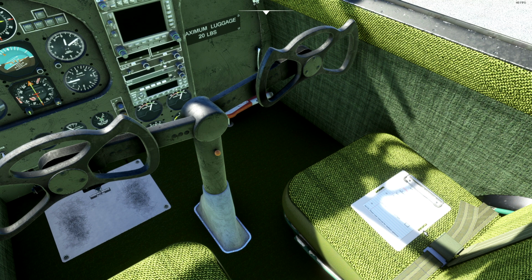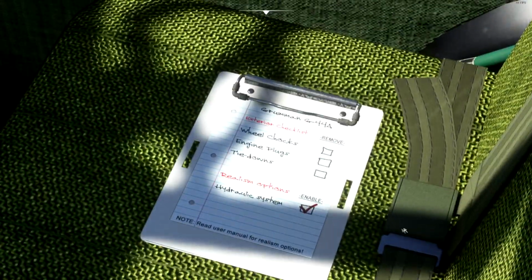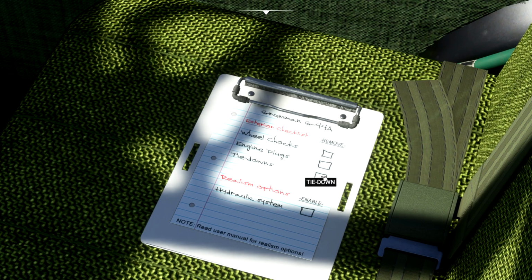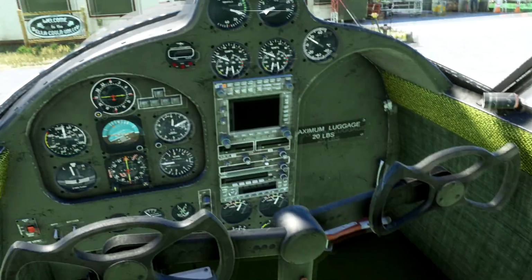Where do I click on you? Oh, no. I look down here. Oh, I have to zoom in. Okay. So that's a realistic hydraulic system. We have tie-downs, engine plugs, and wheel chocks. Okay. Not complicated, but I would read the manual if I could actually download the manual. Flysimware. Would be nice if I could have picked that up.